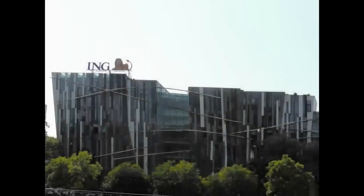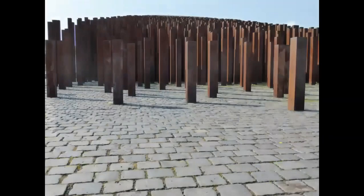To give you an idea of, again, some of the new and old of the city, this is a major Dutch financial company bank that has an unusual modern building right across the street from the old art museums. And this amazing sculpture, which was built at the 50th anniversary of the 1956 uprising.